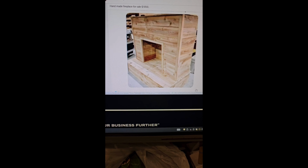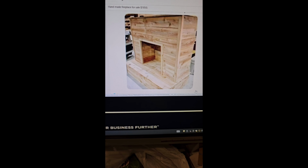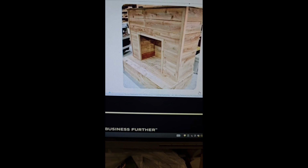Check this out. A wooden fireplace. Handmade. For sale. $1,850. It's ridiculous. I'd never pay that much for a wooden fireplace. I'm gonna make my own. I made mine out of cardboard. That's its own mantle. And the cardboard said this side must be up. So I put the side up.